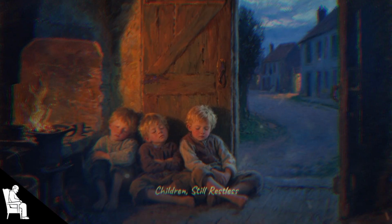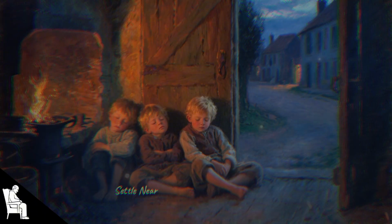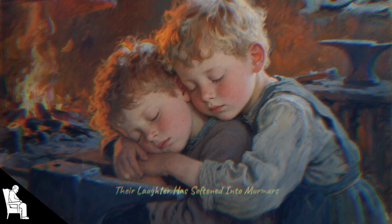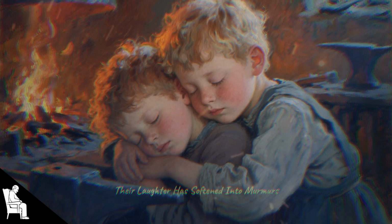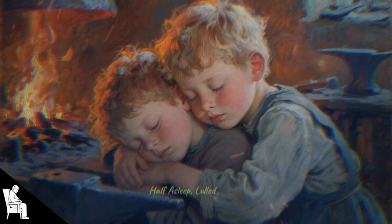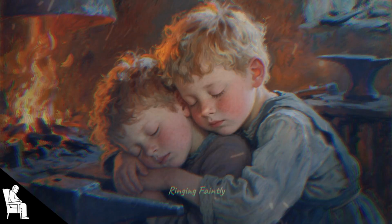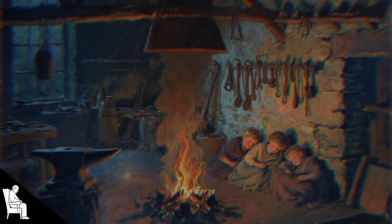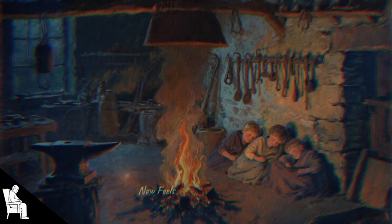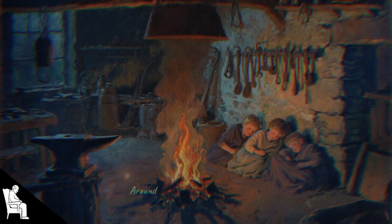Children, still restless despite the darkening sky, settle near the doorway with drowsy eyes. Their laughter has softened into murmurs. They lean against one another, half asleep, lulled by the sound of adults talking and iron ringing faintly. The forge, which seemed dangerous and thrilling earlier, now feels almost like a cradle, its warmth wrapping around them in the cool night air.